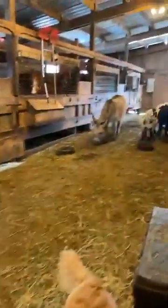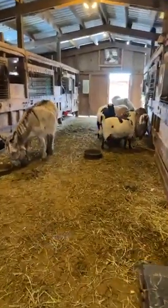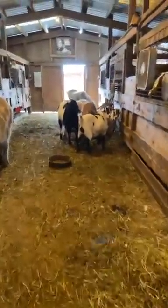But these are for more of the feral kitties, or just not the ones that want to be in. Some of them do not want to be in. They want to be outside.